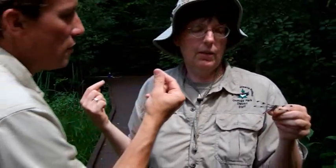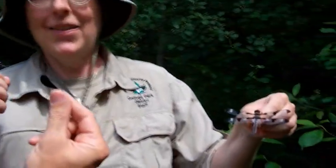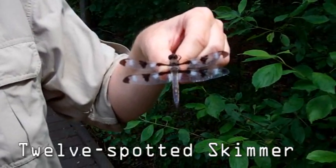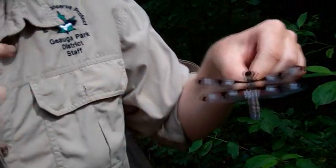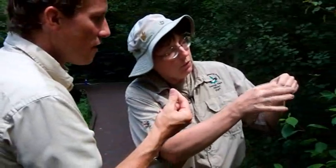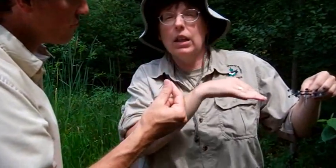Now, how about that one with all the spots on its wings? This one, oddly enough, is the 12-spotted skimmer. 1, 2, 3, 4, 5, 6, 7, 8, 9, 10, 11, 12 black spots. And this is the male because he's got these milky, whitish spots between the black. The female doesn't actually look anything like him.